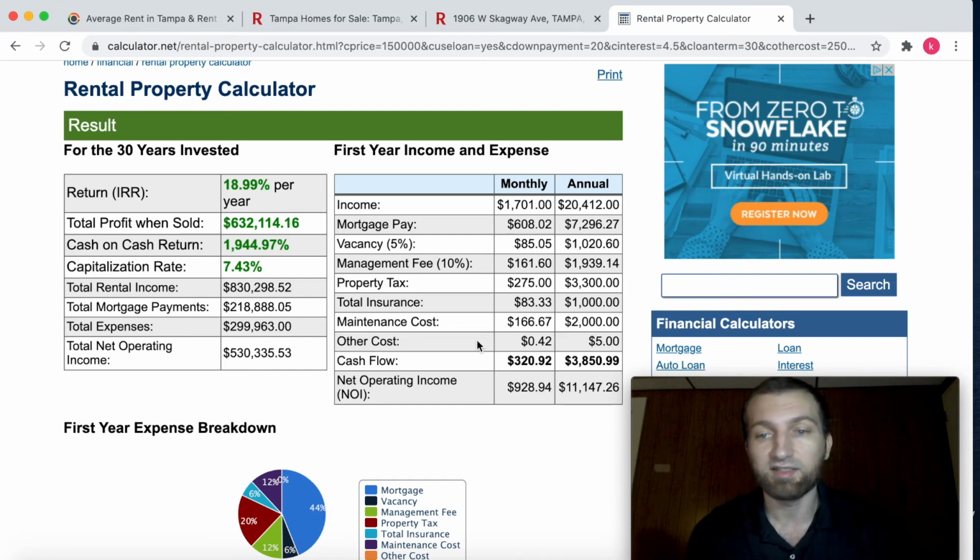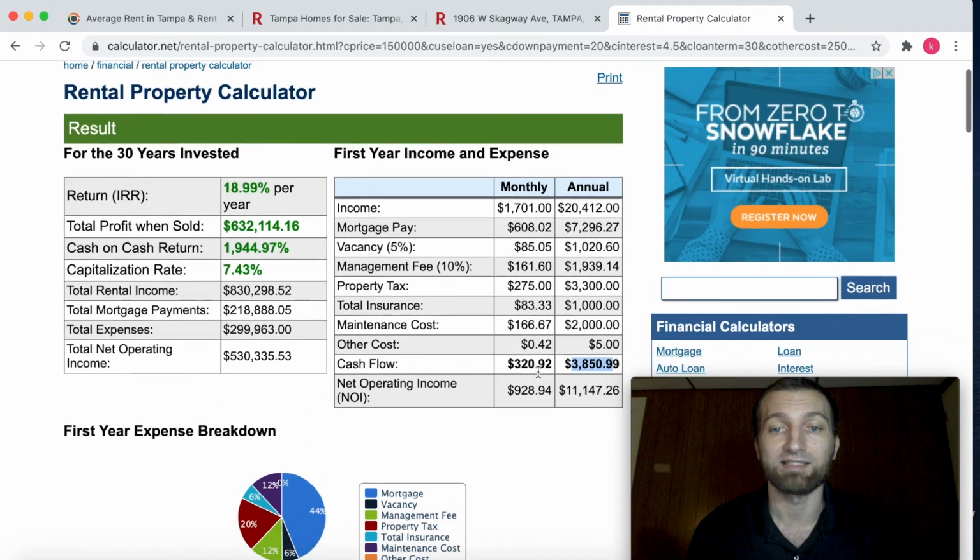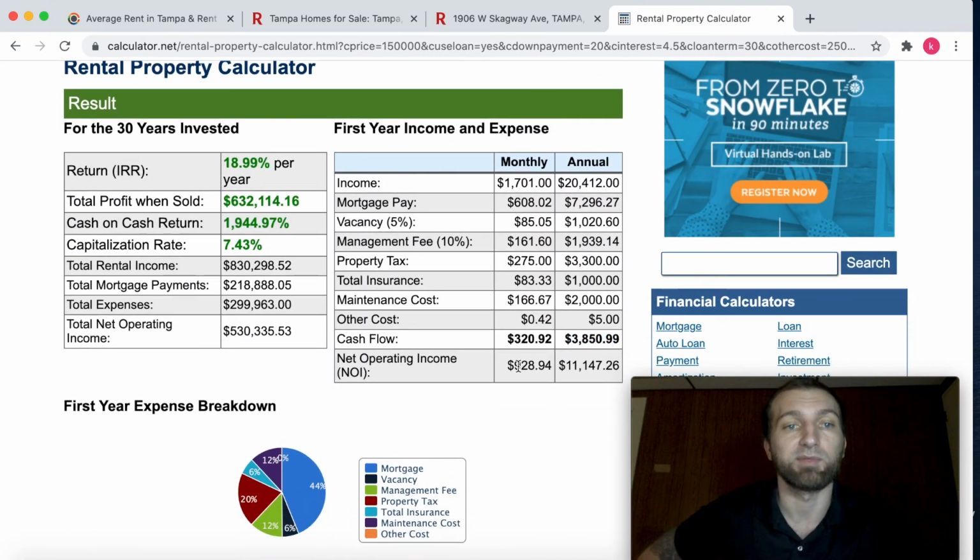Cash flow is decent here. 320 monthly income. In your sleep. That's a car payment paid rather than having your money sit in the bank. And you're making roughly close to $4,000 almost, $3,850 a year in passive income off this investment.